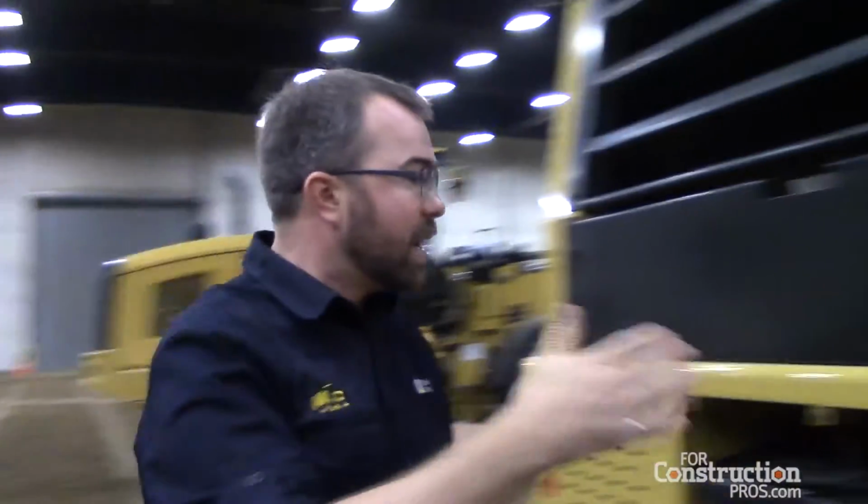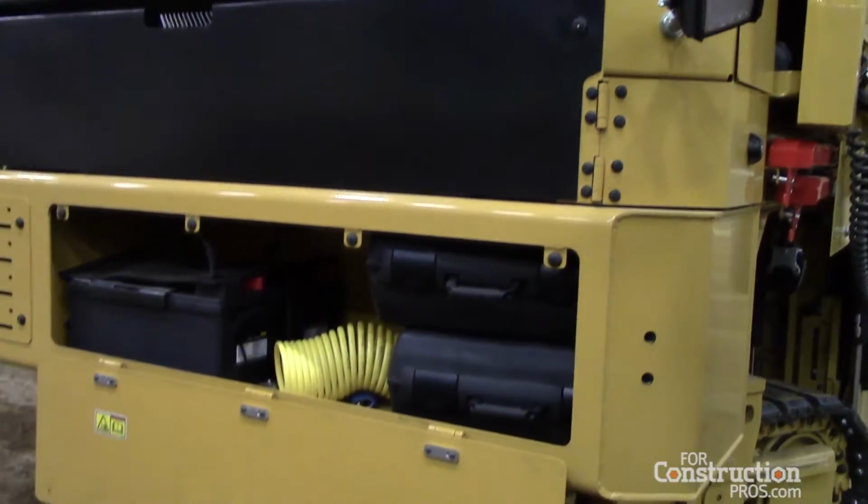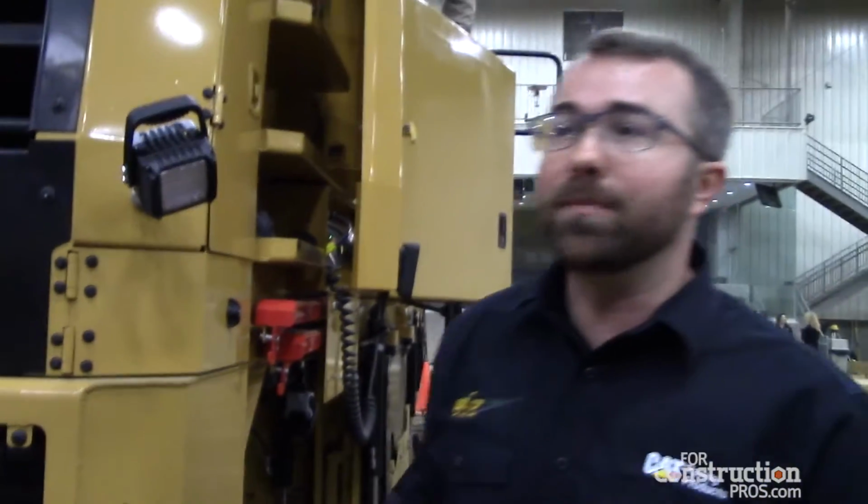Coming around the back, storage was something we wanted to make sure we have multiple places for. We've got a big back bumper arrangement that allows you to store displays if you do want to have sonic sensors. You've got areas for tools, and underneath there are trays to put bit boxes.